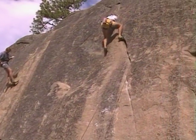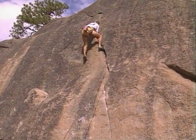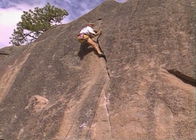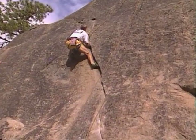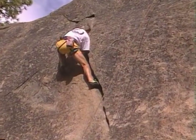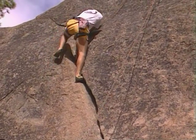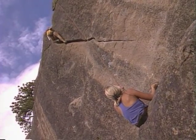Now what technique are you using on the rock up there in that crack? I'm using a jamming technique where I take my hands, put them into the crack, and twist them so they become larger and expand, and that allows me to climb when there aren't other features that are more obvious types of handholds.